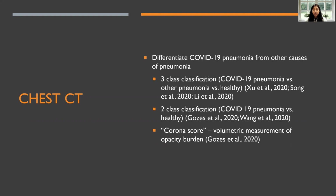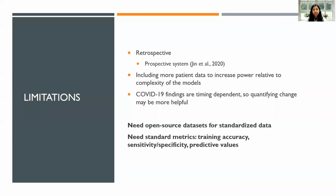Now, as we'll talk about later in this presentation, these sorts of quantitative markers of disease may potentially play a role in triaging patients in the future, but that will be a separate section in this talk. Now, although these studies are interesting, they have a few limitations. The first is that most of them are retrospective. There have been a few studies focusing on prospective systems.